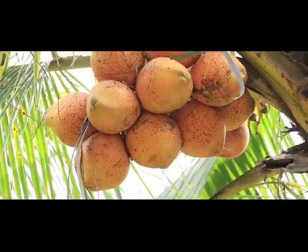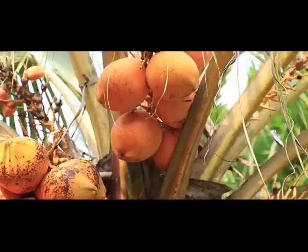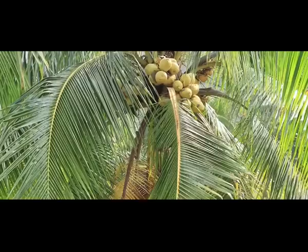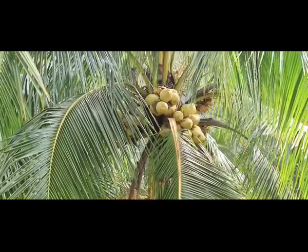Malayan orange, Malayan yellow, Malayan green, Chowghat orange, Chowghat green and Ganga Bondam are the dwarf varieties cultivated in India.